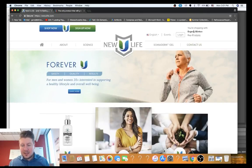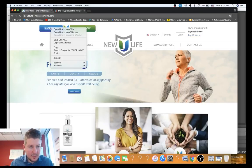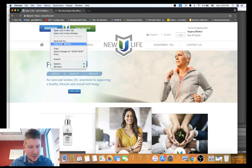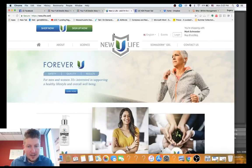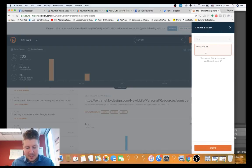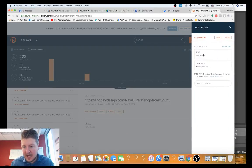Okay, and then it says this should say that the person is shopping with you. Now you go to this Shop Now button, right click on it, and say copy link address. You're going to do the same thing with the Sign Up Now later on. So copy link address. Then you go to bit.ly. First of all, you don't even have to go to Bitly, to be honest. You could go to Bitly. This is Bitly. You create something, and what's cool about Bitly is you can then track how many people clicked on it.